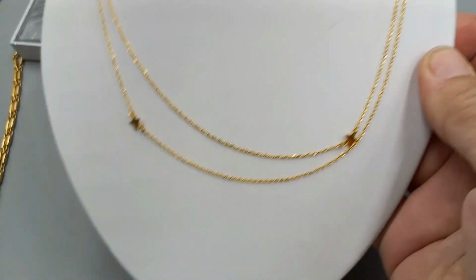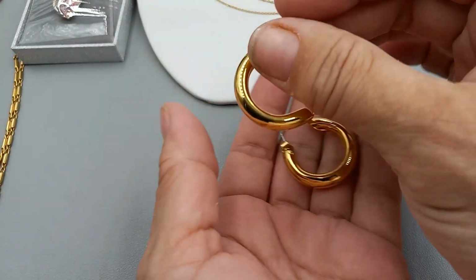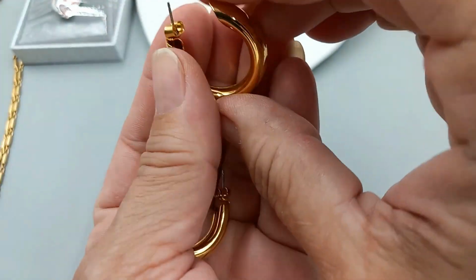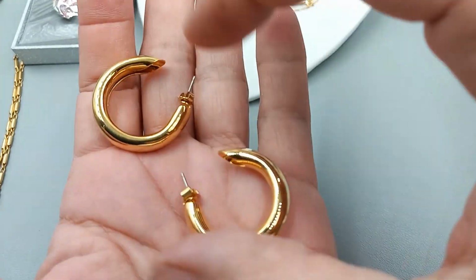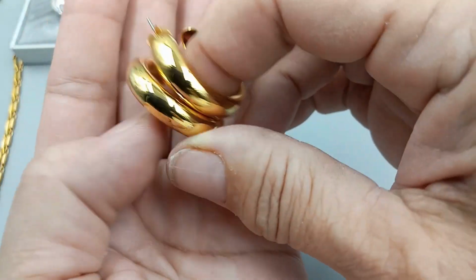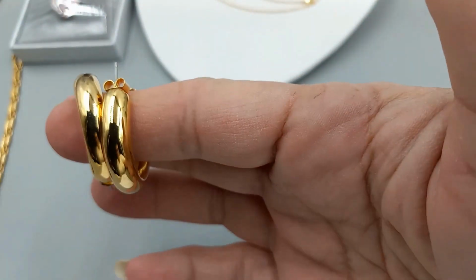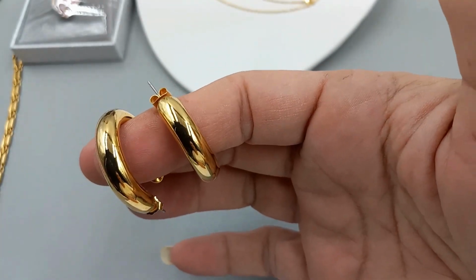So, super pretty. Next up, we got some hollow earrings. These are gorgeous. These look really nice quality. They are gold tone. They are just base metal, but they are in really nice condition. I don't believe they were ever worn. We can do the hollow gold hoops for $5.